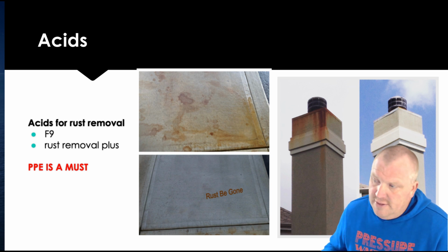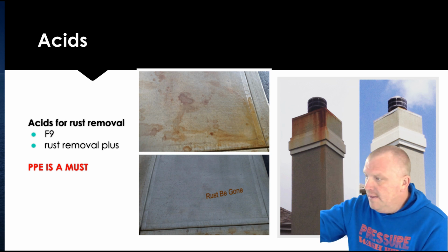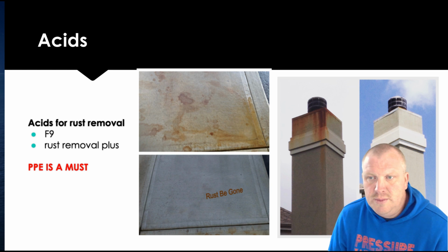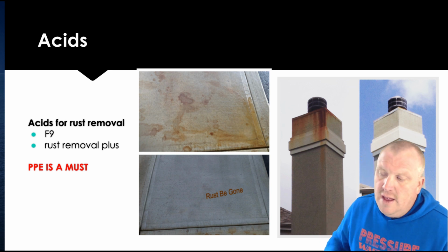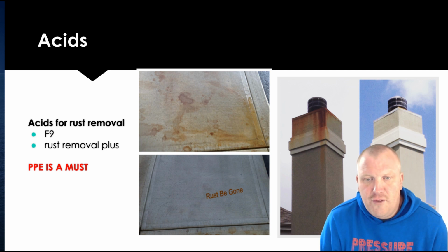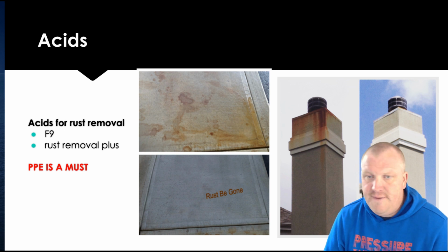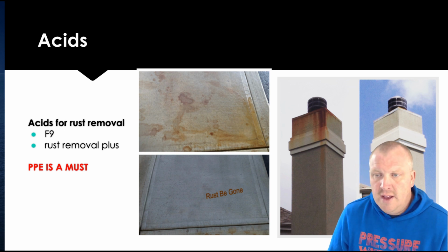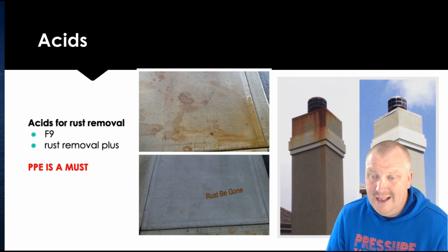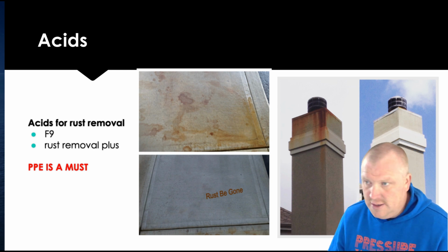So you can see right here in the photo, I'll move my big head. I cleaned both of these. On the right, the chimney, I actually used Rust Removal Plus on that one. And then on the battery acid on the left side, where it says Rust Be Gone, was F9. So you can see the products. Now, when we're using a product like F9, you can see how it brightened up that concrete. So that's what I was talking about earlier.